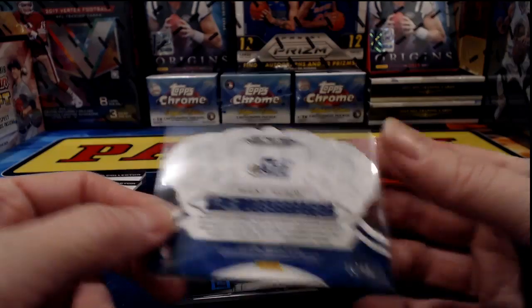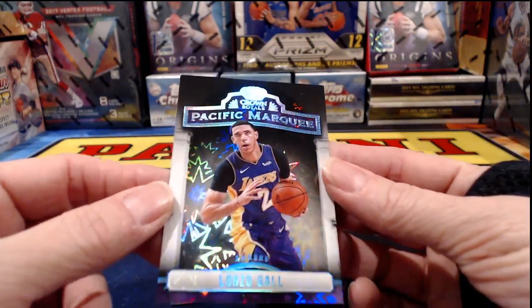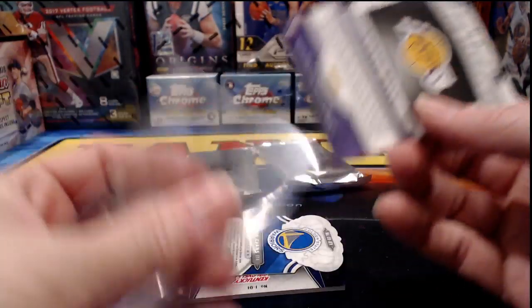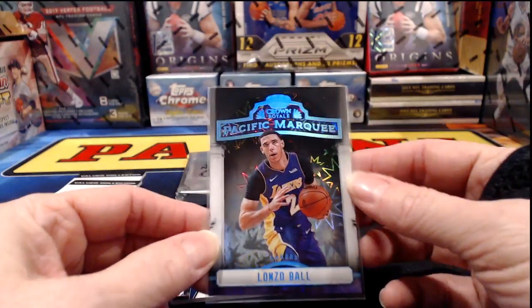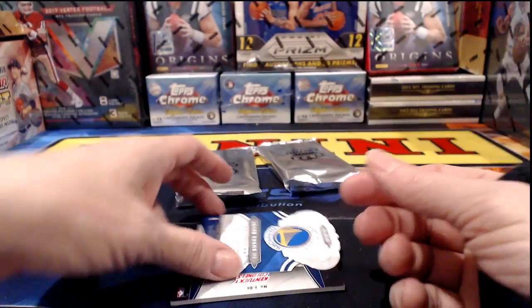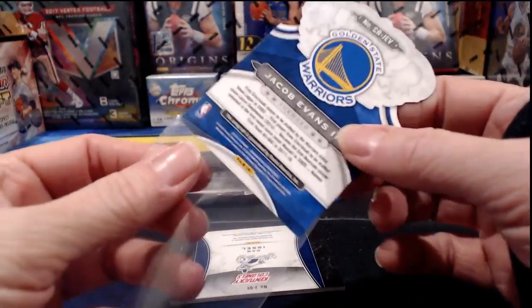Ricky Rubio to 49 for the Jazz. And Pacific Marquee Lonzo Ball for the Lakers. So usually if we have that along with the power and the paint that we saw earlier, usually we don't get a Kaboom in the same case, but you never know. We'll see. We'll see.